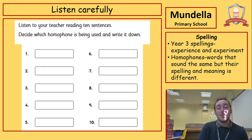Now it's time to write down the numbers from 1 to 10 down the side of your book with one word on each line. I'm going to read a sentence and you need to decide which homophone is being used and write it down. It would be good if you could write the whole sentence so that we can actually learn which is the right homophone from now on. Okay, number 1. The little girl could not bear to wait any longer. I'll read it again. Of course, remember you can rewind me and pause me just to keep up with the writing. But the first one, the little girl could not bear to wait any longer.